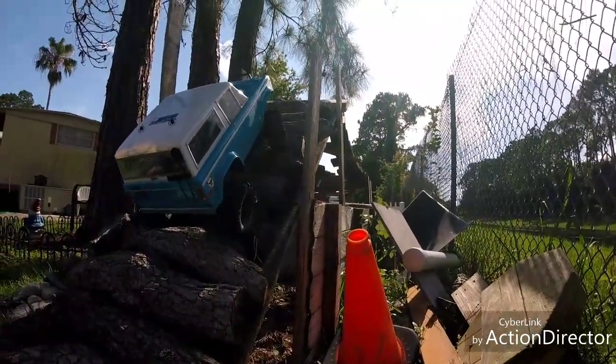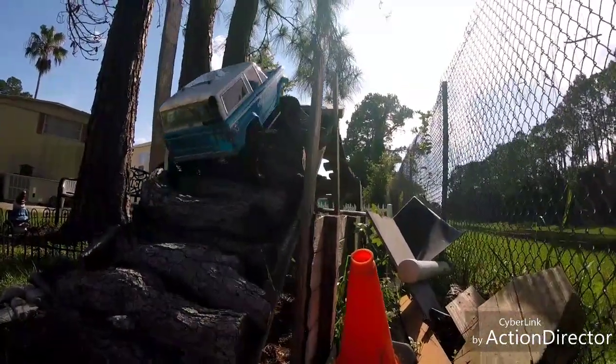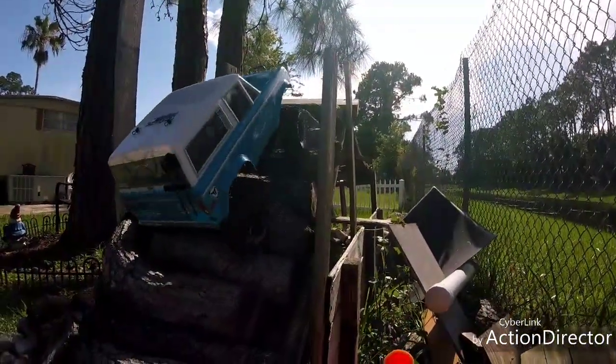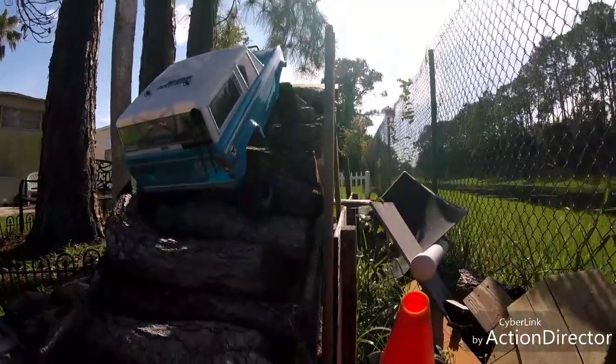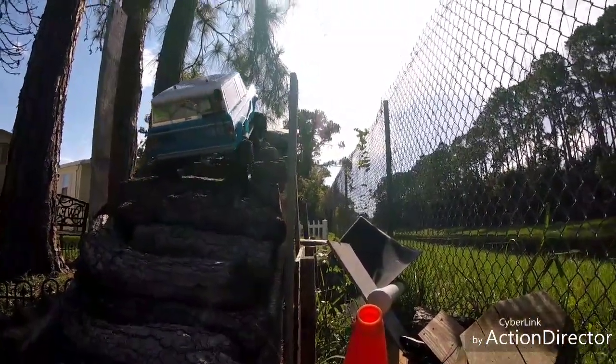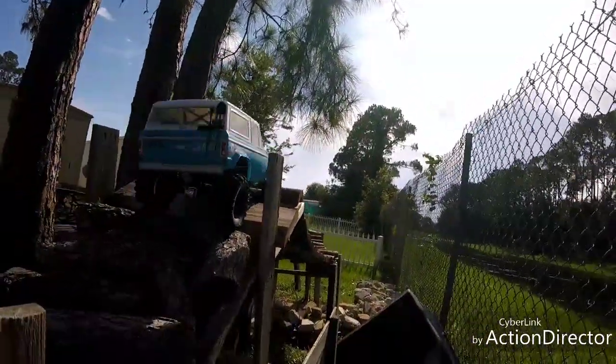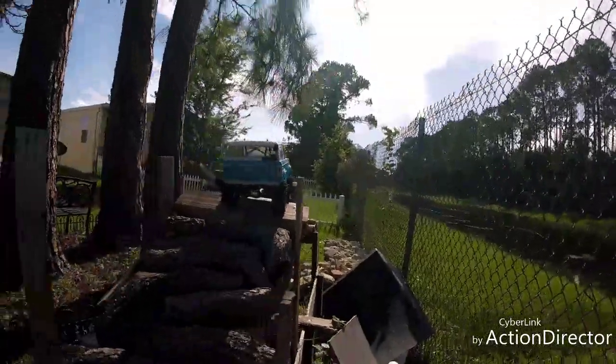Remember last time when I had to catch my Barrage? Oh! Oh! Easy. Oh yeah, look at that, those tires are so sweet. $50 on Amazon, come on. Can't beat that.